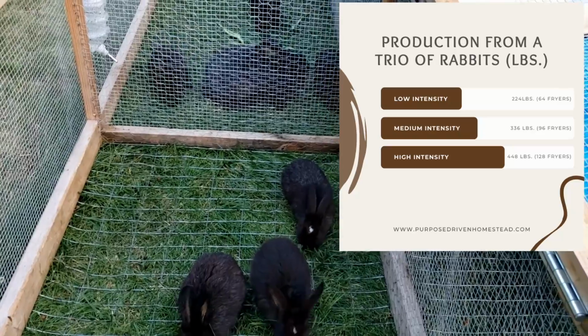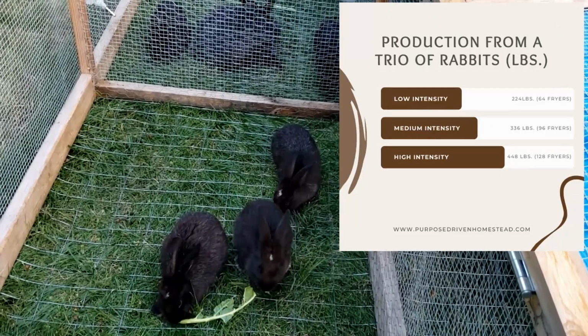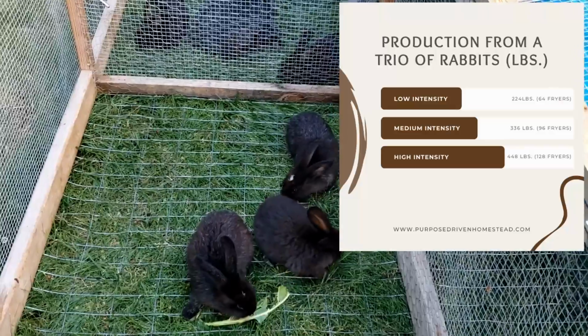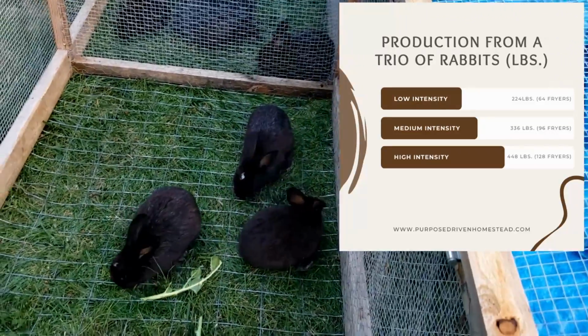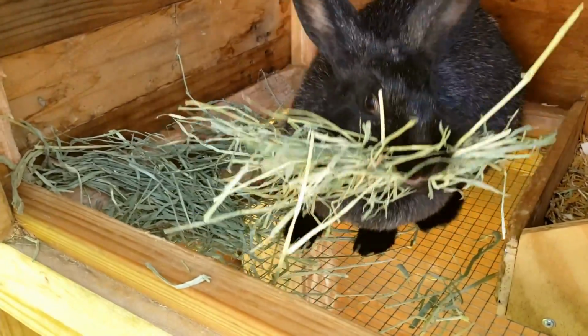Now, I wanted to show you a quick chart of exactly how much meat we're talking about, somewhere between a low intensity and high intensity. For a trio, 3 rabbits, you can get somewhere between 224 and 448 pounds of production per year. That's almost as much as a small steer.